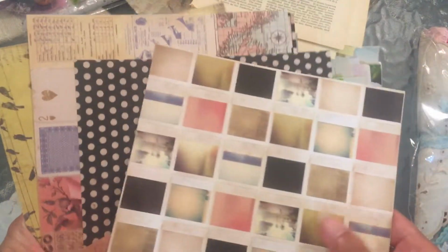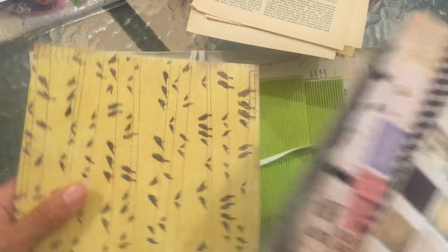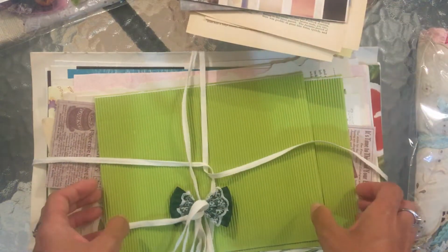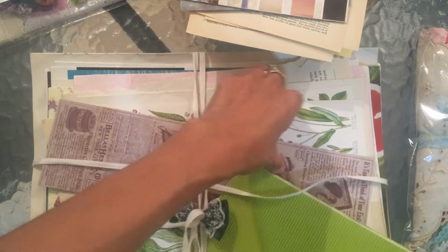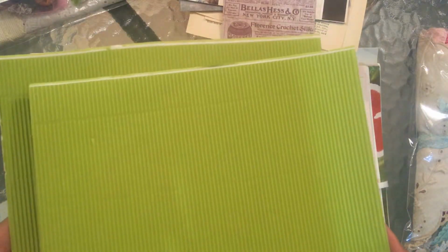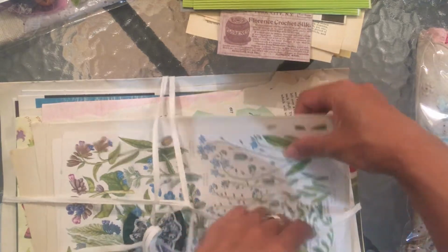And just look at all this. That's really cool paper, look at that. I hope by sharing this, it inspires you to also buy one of Irene's packs from Seriously Scrapping, because look at all this. I'm so excited for this. I'm so tempted to buy another one. Oh dear, gotta save my money though.